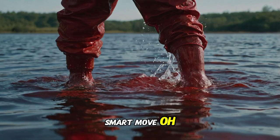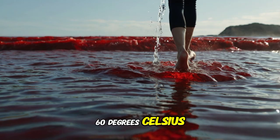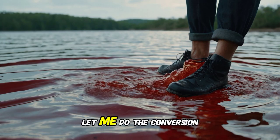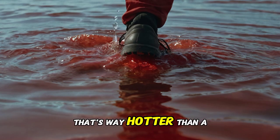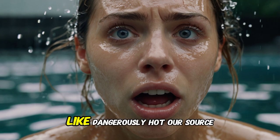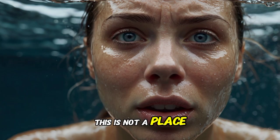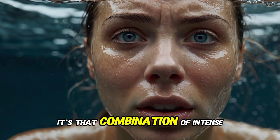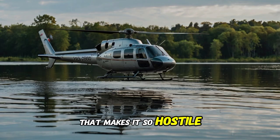Smart move. But hey, it gets even more extreme. We're talking temperatures up to 60 degrees Celsius. 60 degrees Celsius, hold on, let me do the conversion. That's like 140 degrees Fahrenheit. That's way hotter than a hot tub. Right, like dangerously hot. Our source is very clear. This is not a place for a swim. It's that combination of intense heat and crazy high alkalinity that makes it so hostile to most life.